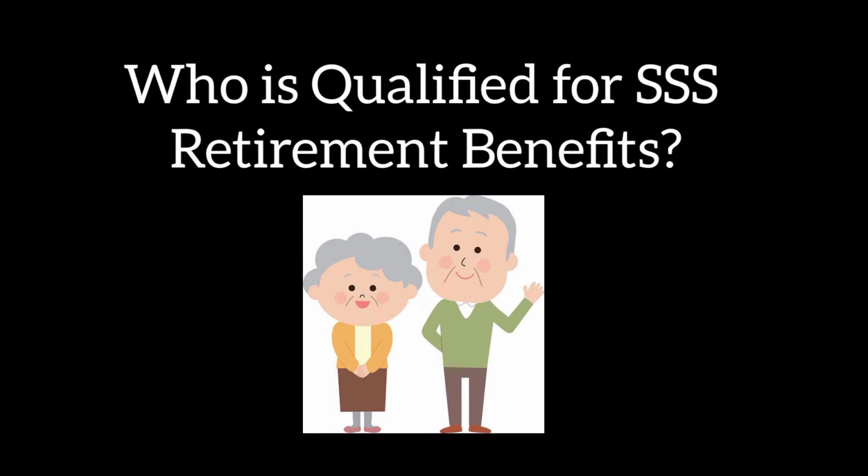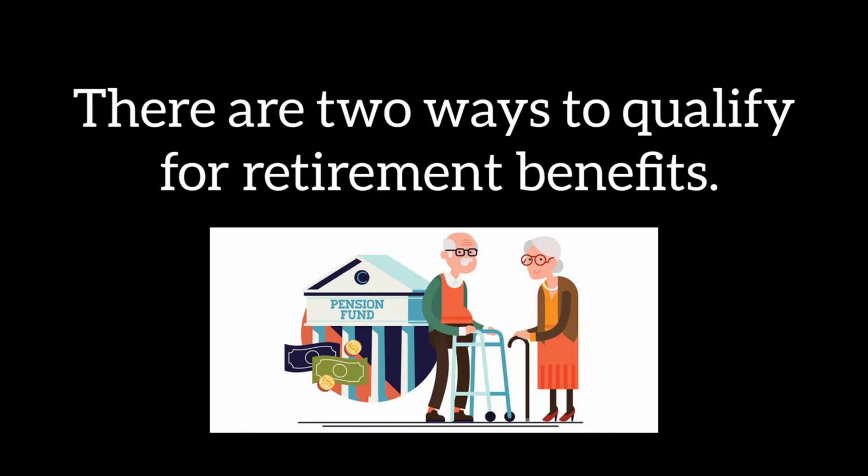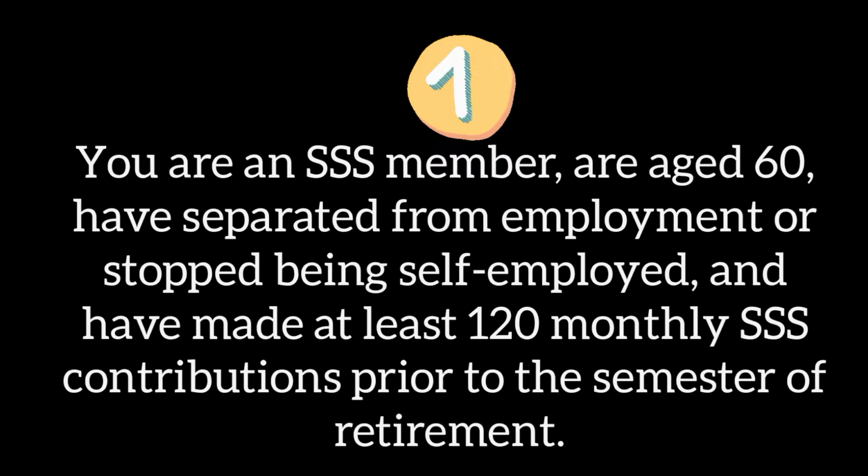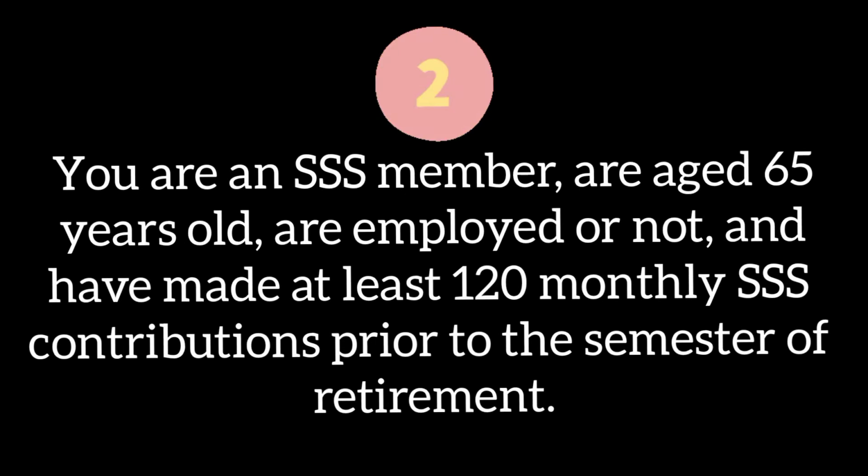Who is qualified for SSS retirement benefits? There are two ways to qualify for retirement benefits. First, you are an SSS member at age 60, have separated from employment or stopped being self-employed, and have made at least 120 monthly SSS contributions prior to the semester of retirement. Second, you are an SSS member, are age 65 years old, are employed or not, and have made at least 120 monthly SSS contributions prior to the semester of retirement.